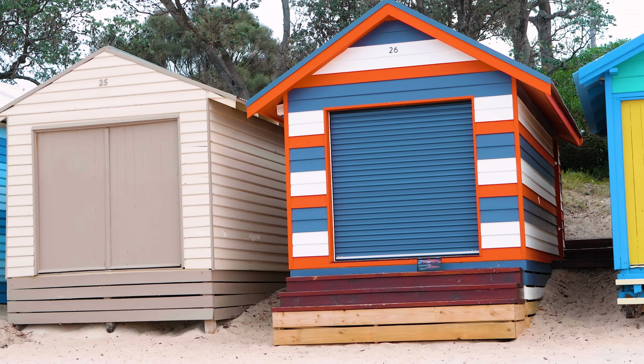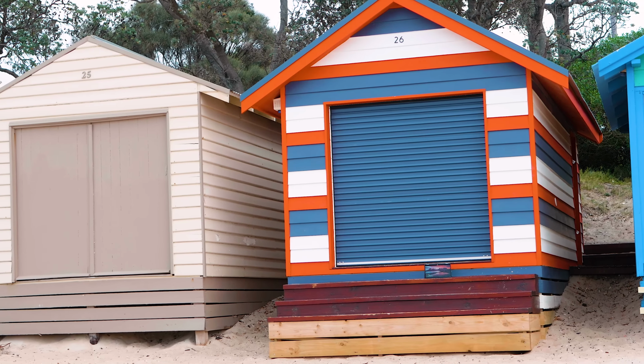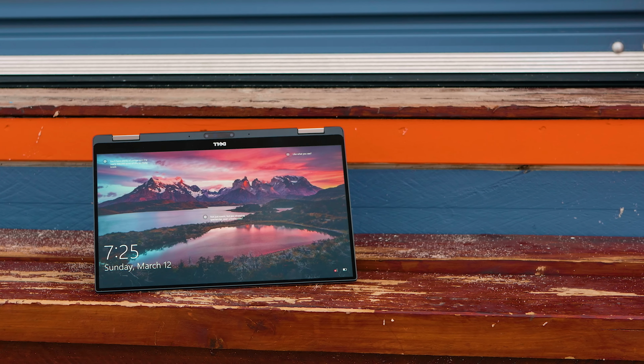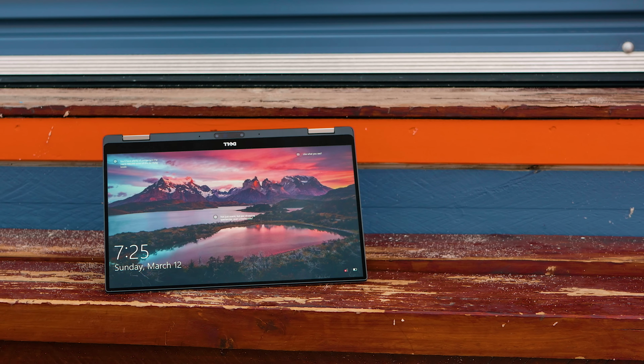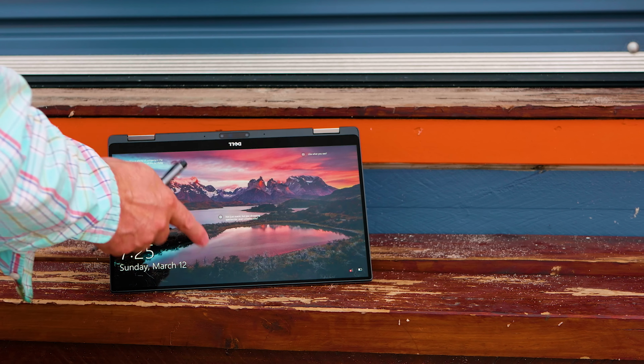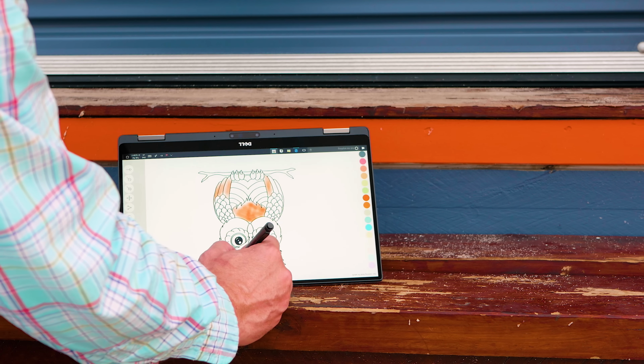The screen is fantastic. Now this model here, I have the QHD version, 13.3 inch QHD. It's over 100% sRGB and 72% of color gamut. 400 nits of brightness on this QHD model. It is super bright, super crisp. It's an epic screen.